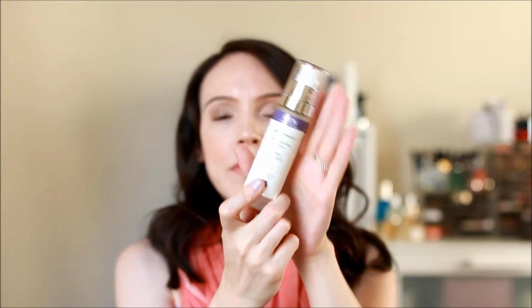It's the Ren Bioretinoid Anti-Aging Cream. It is one of my holy grail skincare products. I use it specifically for when my skin is acting up with breakouts, because I find that it really helps me deal with breakouts.